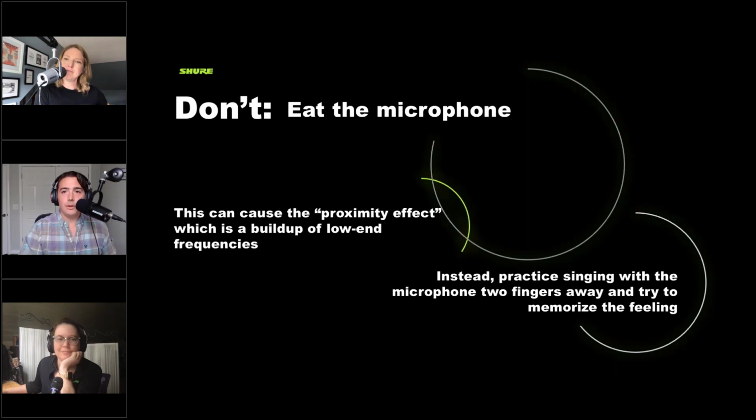Beautifully said. And somebody had said in the comments, proximity effect, they said it exactly. Sounds like NPR voice. Yes. Live from NPR, I'm Laura Davidson. All right, excellent. So that's our good rule of thumb. I'm going to use that all the time now. 2 fingers off, 2 thumbs or 2 fingers, whatever.